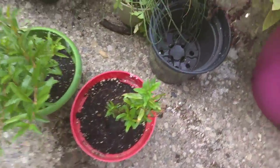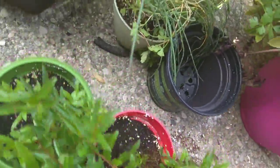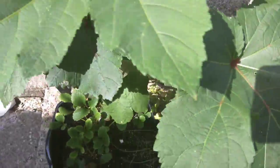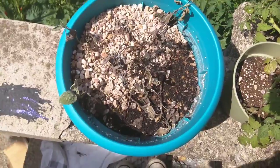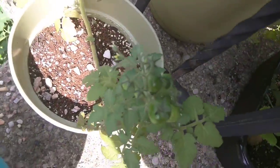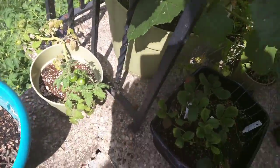Here are my 2 pomegranate trees. I need to put them in more sun, I guess. There is my strawberry. Now, it rained, and some of these pots don't have drainage, so my sage is dead, completely just dead. Here are my red robin tomatoes. Lots of tomatoes in there. It's not very big, so I don't know if it needs more fertilizer or not. Probably needs more.